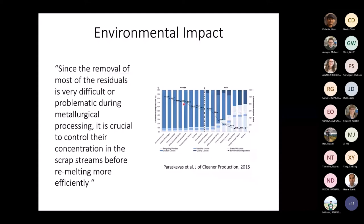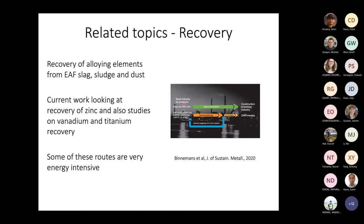Related topics that we're interested in too are recovery. So there's lots of work going on at the university on recovery of zinc from steelmaking operations, and also vanadium and titanium. So my colleagues in the chemical engineering department are looking at novel, innovative ways of recovery of those particular elements. And again, at the same time, carrying out some sort of environmental impact on those recovery mechanisms too.